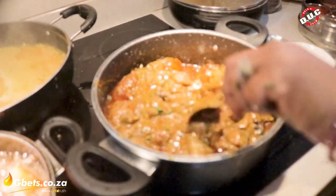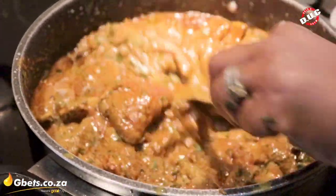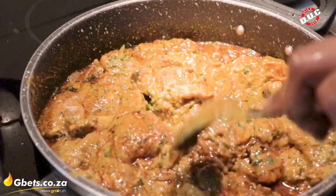Look at that. The greens make such a difference. Wow, I wish you could smell this. I wish you could smell it. Look at this biryani.